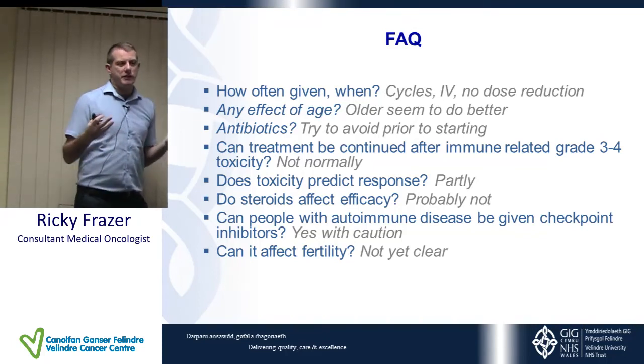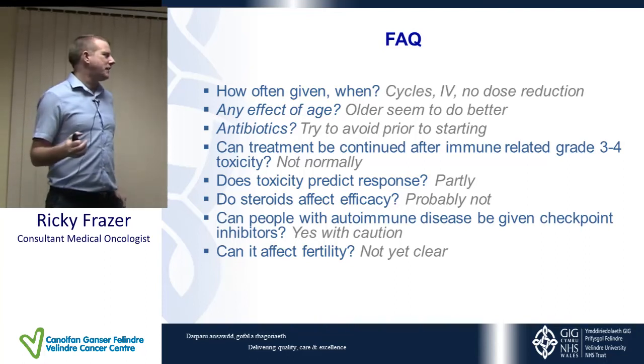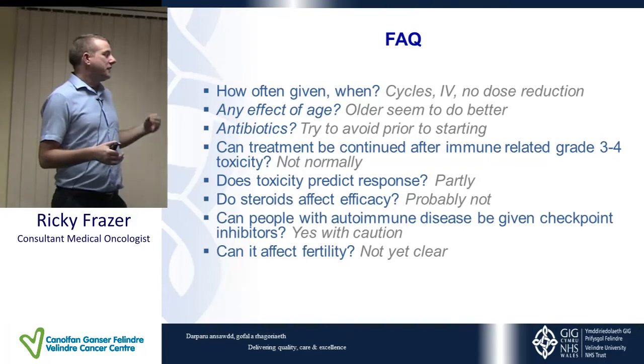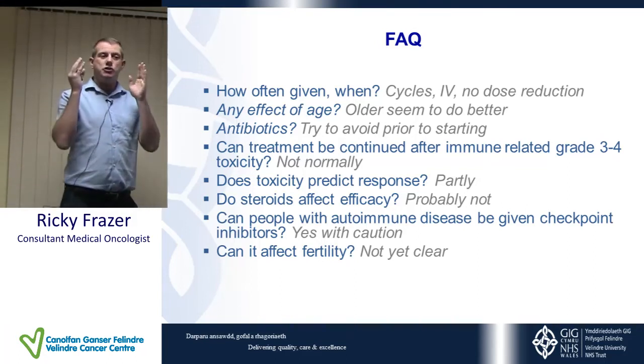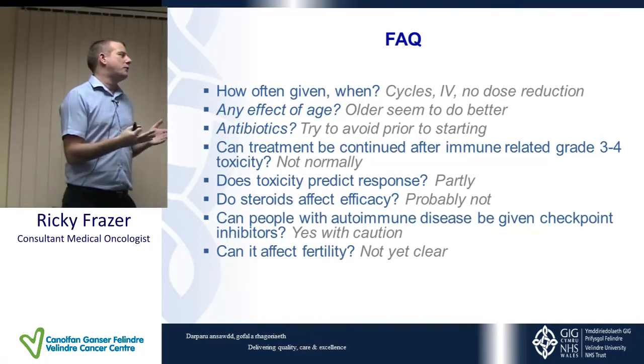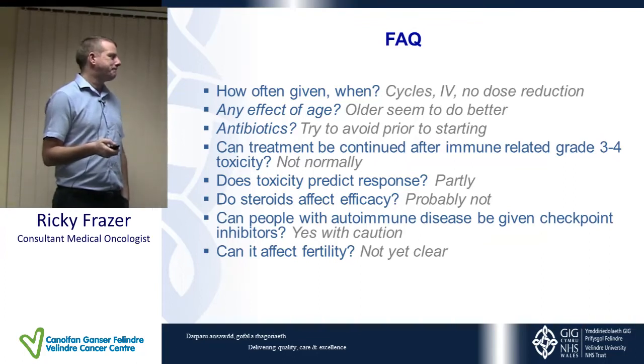So what about steroids? Steroids dampen the immune response. We use it if you develop a side effect. Is it a problem? Will it stop you responding to your immunotherapy? The data we've got at the moment suggests that you should not be on steroids ideally before you start treatment, but using steroids when someone gets a nasty side effect doesn't seem to affect the efficacy.